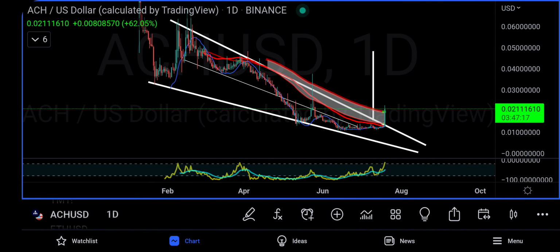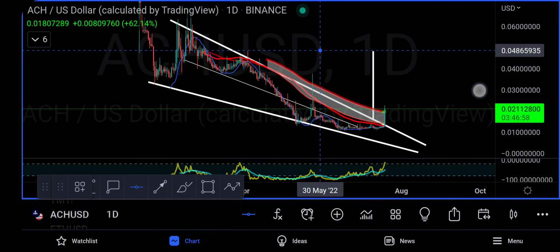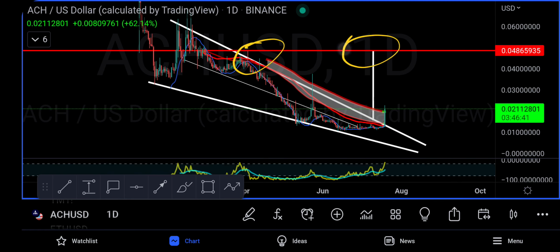So let's take a look at this breakout. So the measurement of our wedge, which is just simply the measurement here of the pattern, that is our breakout target for this move to the upside for Alchemy Pay, and it does seem to make a lot of sense. Let me just go ahead and throw a horizontal line in right there, just because I think that it does line up with our previous resistance quite nicely. So if you look at that, that lines up perfectly with this previous touch right here. So that was another time when you tried to break out of this downtrend but just could not do it. That resistance is playing out very nicely there, and it lines us up perfectly with our measured move target of this breakout for Alchemy Pay.